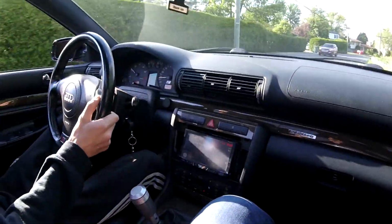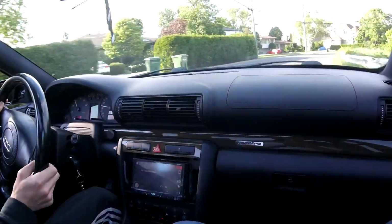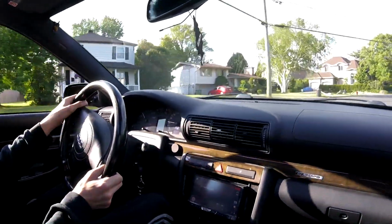Like I said earlier, Xcess Power downpipe, so the car sounds pretty good. Yeah, it does. Definitely a head turner. A lot of people look.